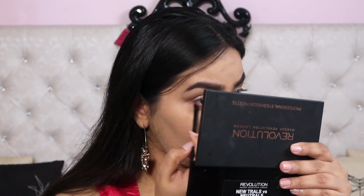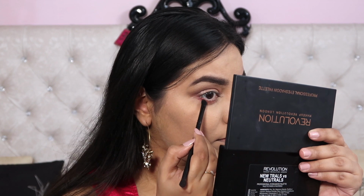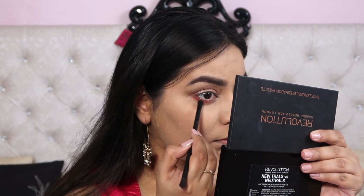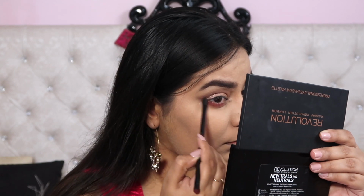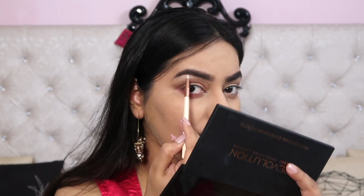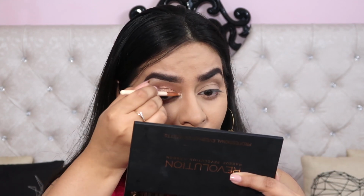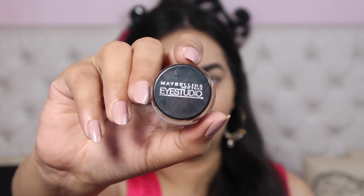As I'm wearing a pink outfit, I'm taking the shade Trals on my lower lash line and making sure I blend it in really well. You can pick any color as per your outfit for your lower lash line. Using the shade Bias to highlight my brow bone just below the arc of my brow and the inner corners of my eyes.